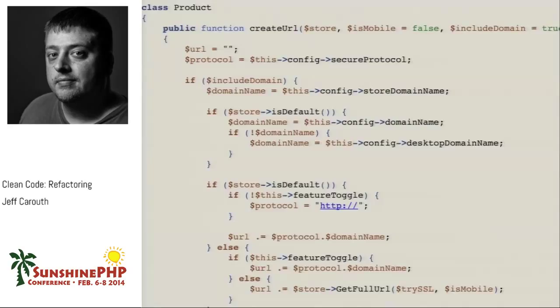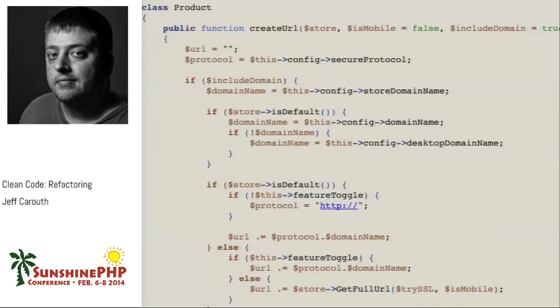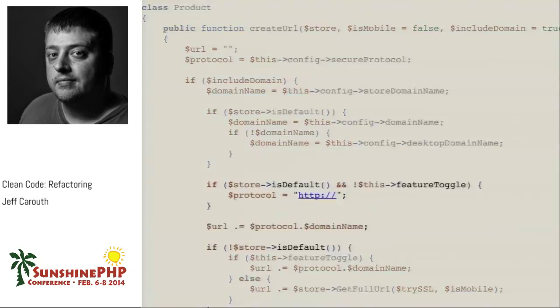Let's roll up this condition here. So I'm going to roll up a condition into a single clause. And what that looks like is now I've decided right here, we say if store is default, and then immediately inside that we're switching the protocol. So I don't really need this to be nested in this way. What I can do is roll it up together and say if the store is default and the feature is not toggled, change the protocol to HTTP, then hit my URL.